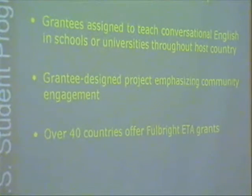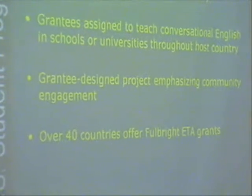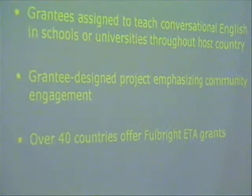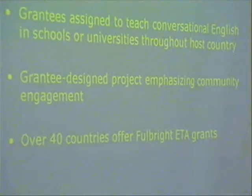The English teaching assistantship, you can see it in front of you. You're generally in a classroom, generally at the secondary level or the college level. And you're not teaching on your own, you're an assistant. And you're working with a teacher and you're teaching, sometimes people maybe not that much younger than you, English. And you also design, in your application, you put forward an idea for how you might work with the community on a project that would benefit the community wherever you're placed.